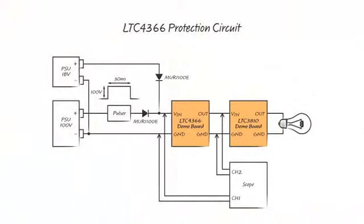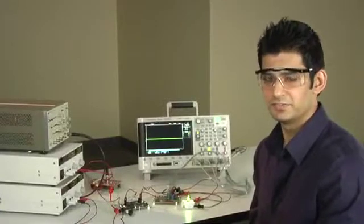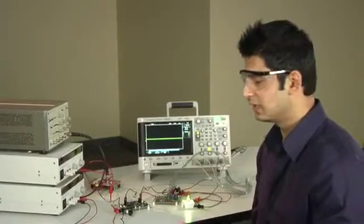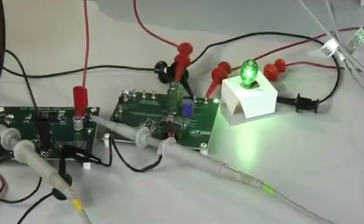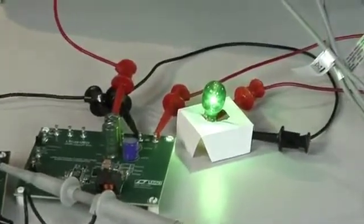I'm going to be using the standard demo board of the LTC4366. The clamp voltage is set at 43.1 volts. Now let's take a look at the LTC4366 in action and use it to protect our downstream buck converter. Let's send the same 100-volt pulse that blew up our TVS and see how the LTC4366 holds up. Notice how the light bulb stays on. Let's take a look at the scope.